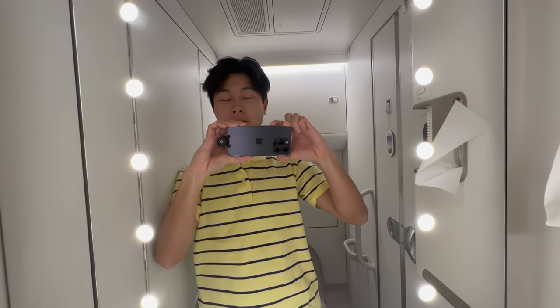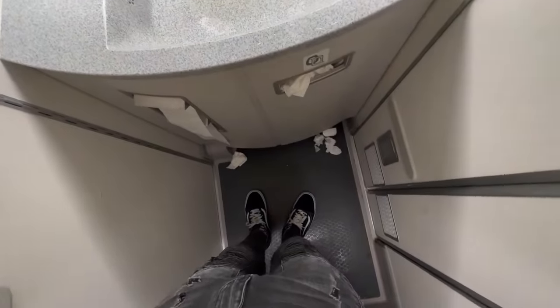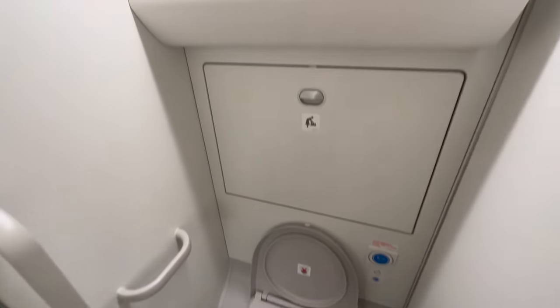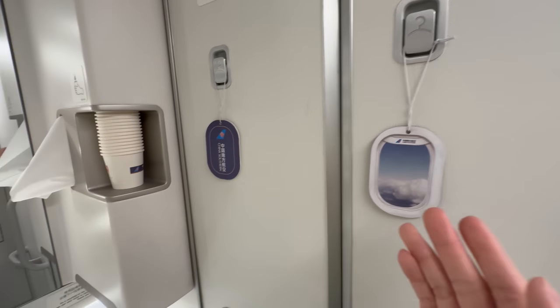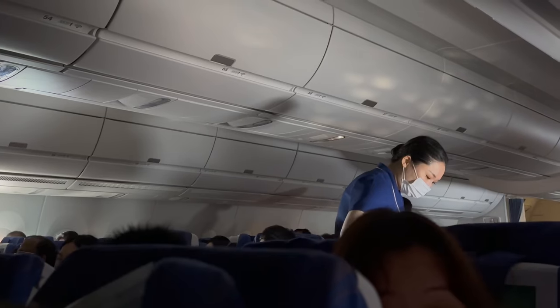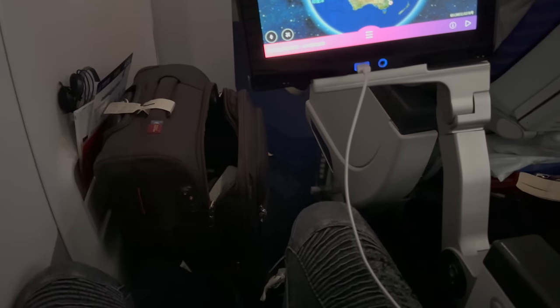Hello there, the meal service is now over. I'm going to show you the lavatory in economy class. The surface and stuff looks quite clean, but unfortunately the floor, it's a bit trashed and wet. Space, it's okay. We've got two coat hooks and some aroma papers, paper cups and tissues. Eventually the lavatory got so trashed, the cabin crew locked it for the rest of the flight. It really was so dirty that they couldn't clean it, and I don't blame the crew at all.